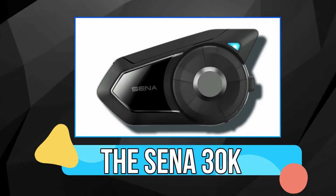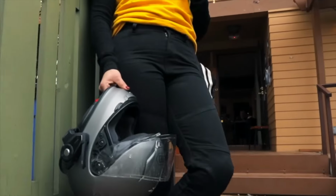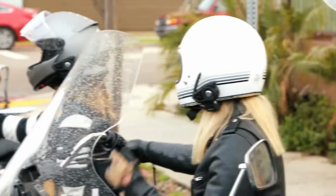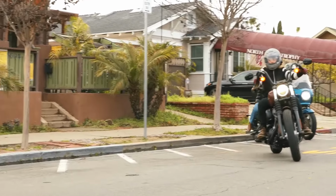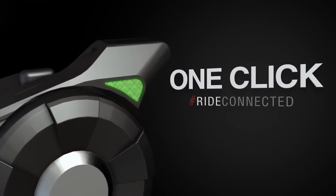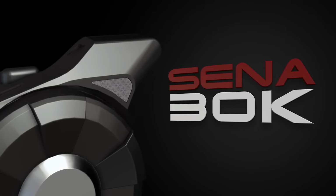The Sena 30K. You love riding with your buddies and staying connected, and the Sena 30K is the communication system you need. This device utilizes a mesh intercom system to keep you in touch with fellow riders, offering both public and private connection modes. In public mode, it connects with virtually any number of riders within a 1-mile range, while private mode allows for a secure connection with up to 16 riders.